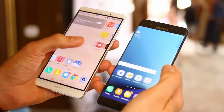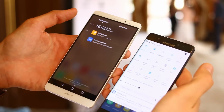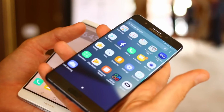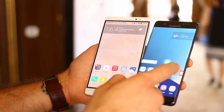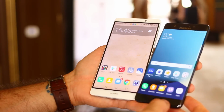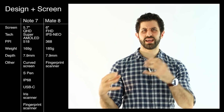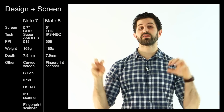You've got an IPS Neo Full HD display on the Mate 8, and that's versus a Super AMOLED Quad HD display on the Note 7. The Note 7 looks better, it looks better off angle, although I will say, even though it's much, much sharper, I didn't really spot too many pixels, if any at all, on the Mate 8. So I wouldn't really let the Full HD versus the Quad HD be a big factor in my decision making personally. What I would though is the internals.